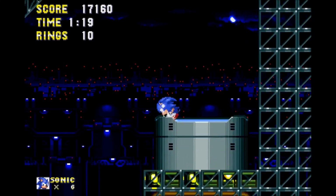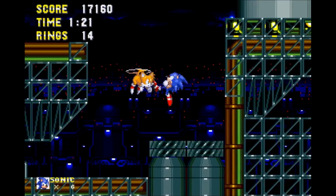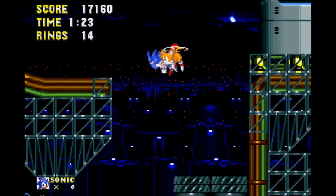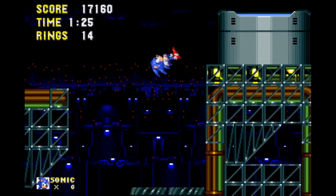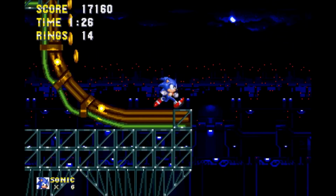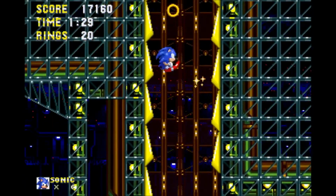It would be nice to see what Daniel can do in future releases, because like I say, I think there's a really solid engine in this, and I feel like a little bit more tweaking with the stage design and maybe making everything feel a little bit more original would really set this off. So yeah, it's definitely something to watch in the future, this one.